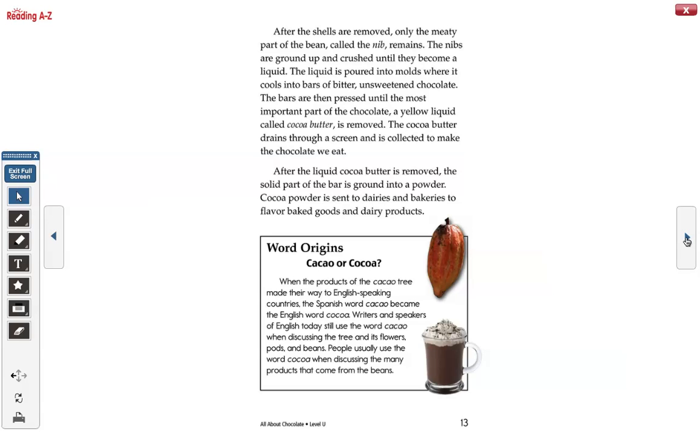The liquid is poured into molds where it cools into bars of bitter unsweetened chocolate. The bars are then pressed until the most important part of the chocolate, a yellow liquid called cocoa butter, is removed. The cocoa butter drains through a screen and is collected to make the chocolate we eat. After the liquid cocoa butter is removed, the solid part of the bar is ground into a powder. Cocoa powder is sent to dairies and bakeries to flavor baked goods and dairy products.